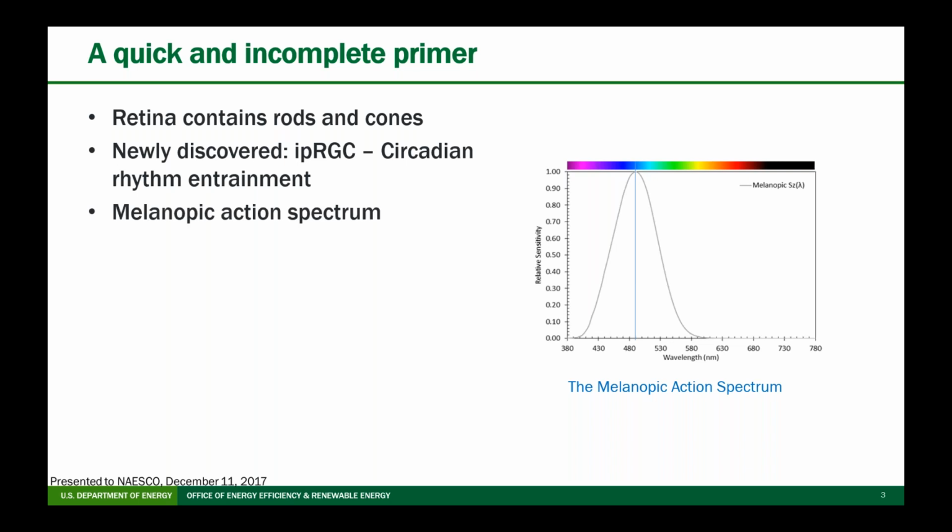So this graph to the right shows the melanopic action spectrum or sensitivity of the IPRGCs to different wavelengths in the visible spectrum. Now there are lots of different action spectrums that affect our eyes. Basically, you see there's different wavelengths along the bottom, and this is just showing the relative level of sensitivity. And this is the curve specific to this melanopic action spectrum. And you can see, according to the color band that I put along the top there, that the highest sensitivity occurs at the upper end of the blue range, right around 490.